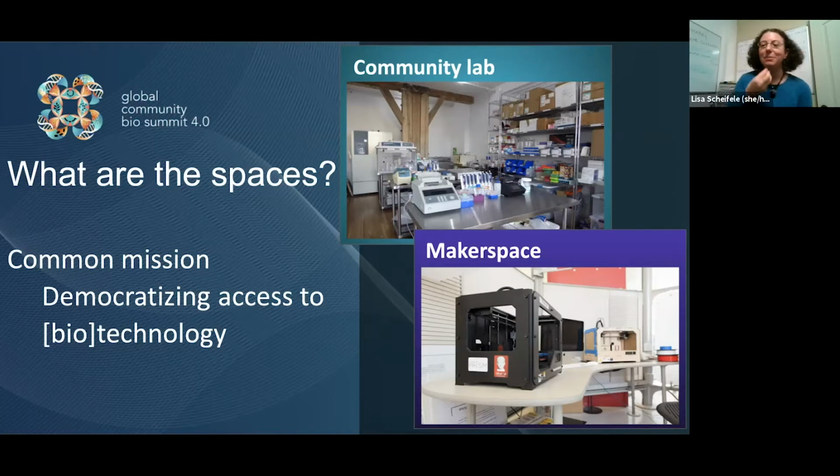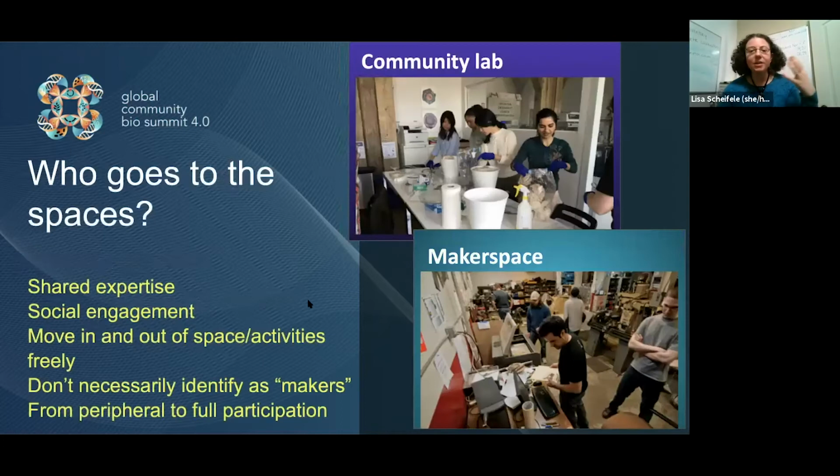In fact, when we asked people what our mission was, it was almost always the first thing they said, democratizing access to technology. And so for most of these spaces, they're really driven by the increasing power of technology and the decreasing cost of technology. So these tools are just becoming much more accessible and much more powerful. And these spaces are really providing much more open access.